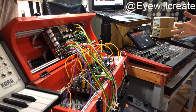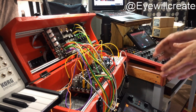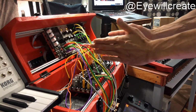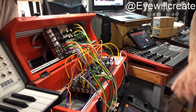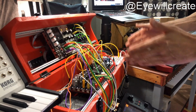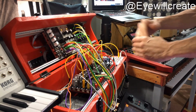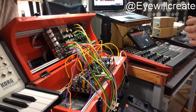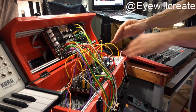All right, so with modular, what we have here in front of us is a 104 HP 6U rack. That basically means the first number, the HP, is how much space lengthwise the case takes up. So there are 84 HP, 104 HP. I think there's even much bigger, but I'm not going to express anything that I don't know anything about. So this is 104 HP. Now the second number, 6U, the U refers to this measurement. So this is 3U and this is 3U. A module is typically 3U tall.